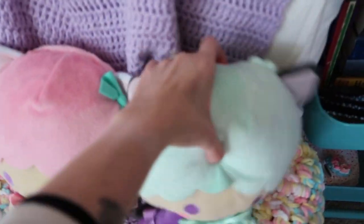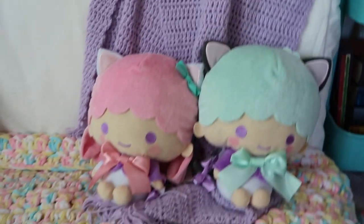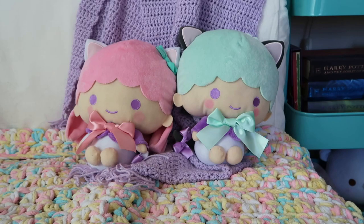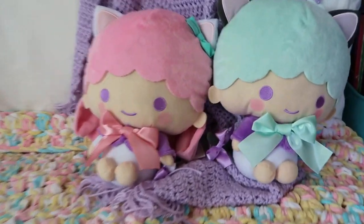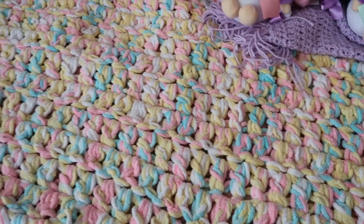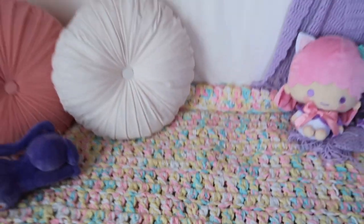I knocked this over while I was showing pins. But again, Andy got these. My husband got these for me for my birthday, and I love them. I'm super into little twin stars right now. And I made this blanket. It took forever, and I love it.